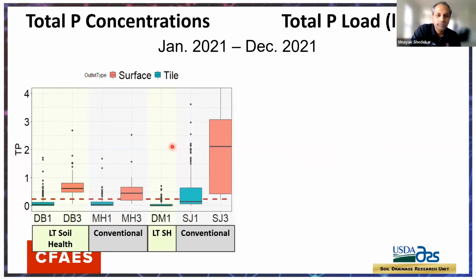Moving on to the total phosphorus loading. Again, if you look at the total phosphorus concentrations in surface runoff, you can see they are higher. Typically, you will see greater total phosphorus concentrations in surface runoff because of the presence of sediment in the runoff samples, especially if you look at this conventional field here. It had a very high concentration of phosphorus because of the greater sediment losses.